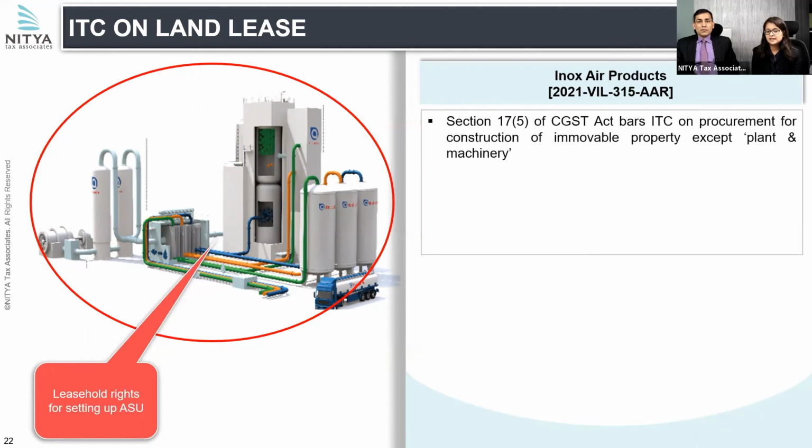The AAR held that Section 17(5) of the CGST Act bars ITC on procurement of construction of immovable property except plant and machinery. Here, the air separation unit might form plant and machinery, but the lease land rights do not form plant and machinery and they are in relation to construction of immovable property. Accordingly, no ITC will be admissible on these.